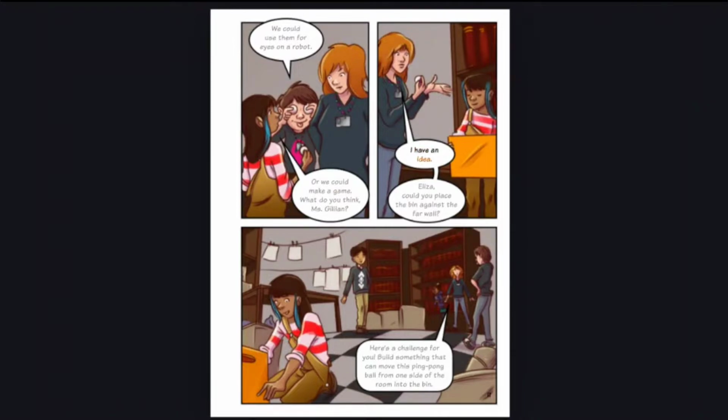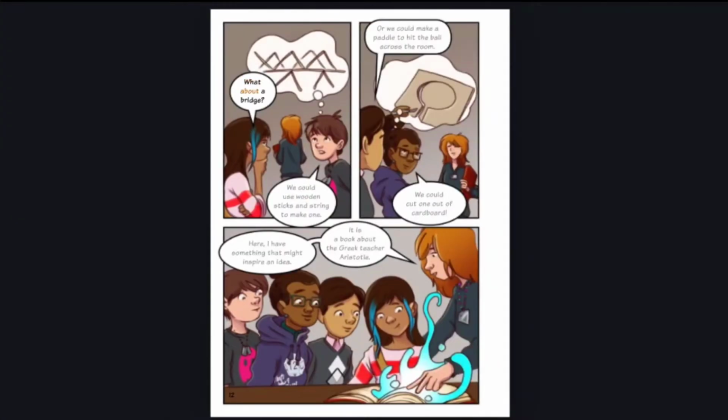I have an idea. Eliza, could you place the bin against the far wall? Here is a challenge for you. Build something that can move this ping pong ball from one side of the room into the bin. What about a bridge? We could use wooden sticks and string to make one. Or we could make a paddle to hit the ball across the room. We could cut one out of cardboard. Here, I have something that might inspire an idea. It is a book about the Greek teacher Aristotle.